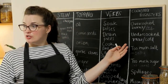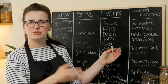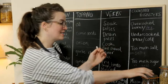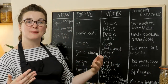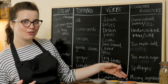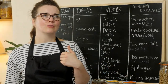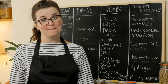Well done. Someone mentioned before is too much salt. So you can say it's too salty. It was too salty. Too much sugar. Too sweet. Lisa, you picked this up as well. Spillages. So to have spills or spilling something. And missing ingredients. This can be another one. I didn't have the knife one, so well done, Aisha, for bringing that idea up. Missing ingredients is my number one disaster. I always forget an ingredient. There's just too many things to remember.